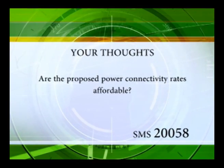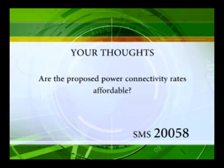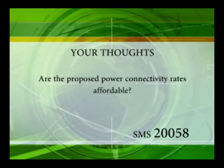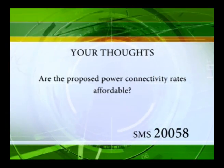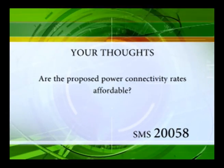Now, this story brings us to the question of the day. Do you think the proposed connectivity rates are affordable? Do SMS us your thoughts on 20058. We get to sample some of your thoughts on our Facebook page, WTV Kenya.